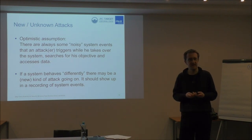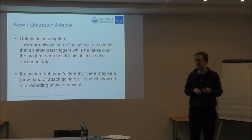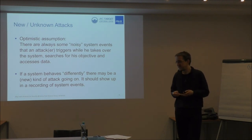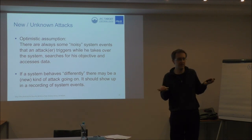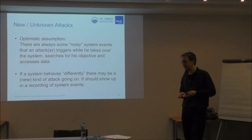He has to access files. He has to trigger some network traffic. So something is happening when an attack is happening. So if a system behaves differently, whatever it is, there may be a new kind of attack going on. So it should show up if you monitor the system and record what system events are happening.